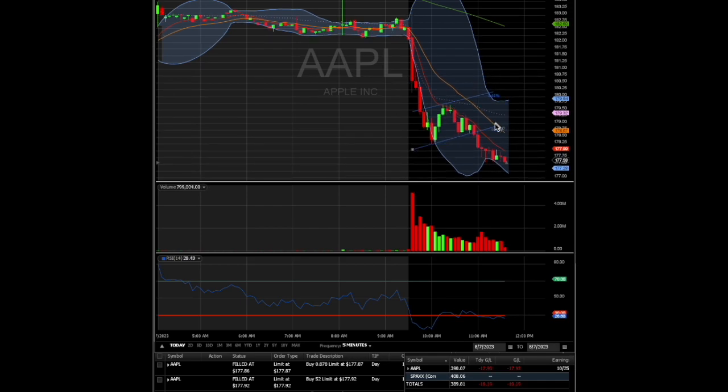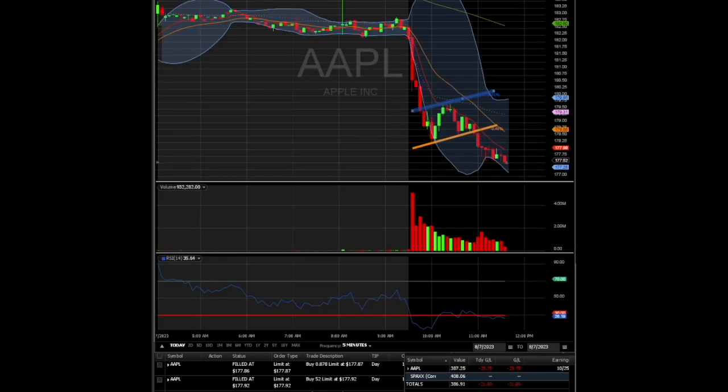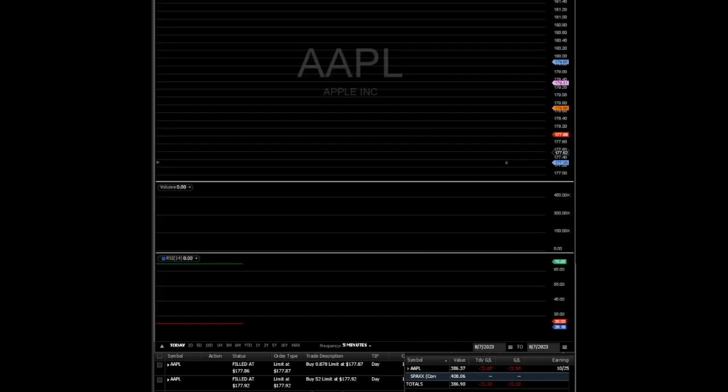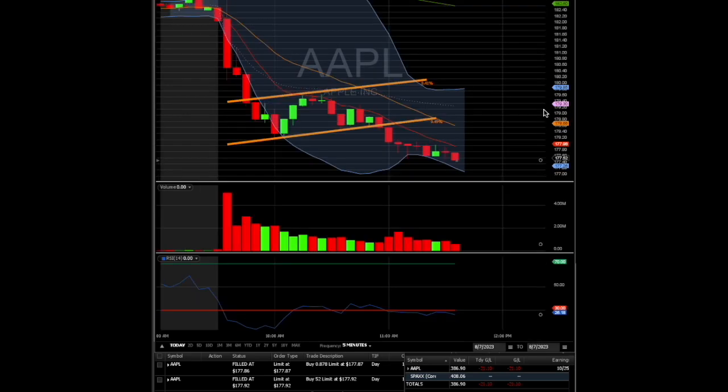And here I'm just drawing the bear flag, just so you can see it. You have that big sell down with the red bars coming down, and then I'm drawing the blue line and the orange line, which I just painted all orange. And that's the bear flag forming. And you can see it on the 5 minute, which looks really nice. So it's good to start trying to see when stocks sell off. If a bear flag is going to start forming, that gives you an idea that there's going to be more downside. So I waited for the bear flag to show.